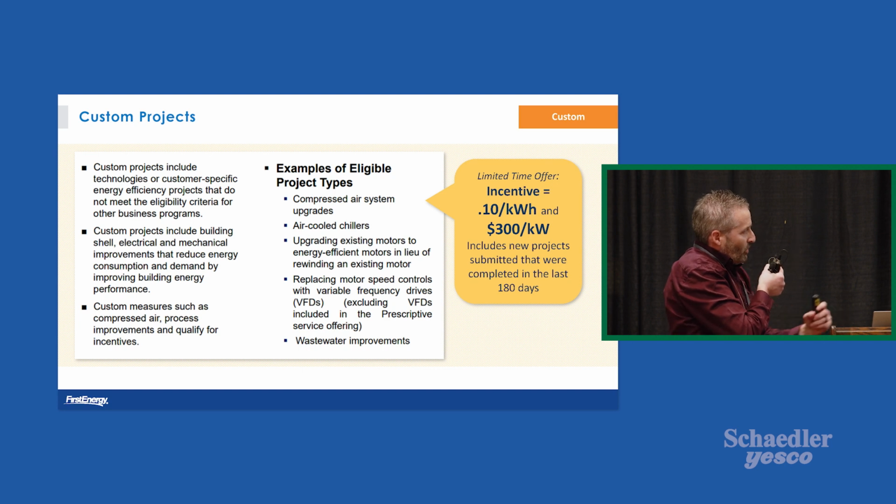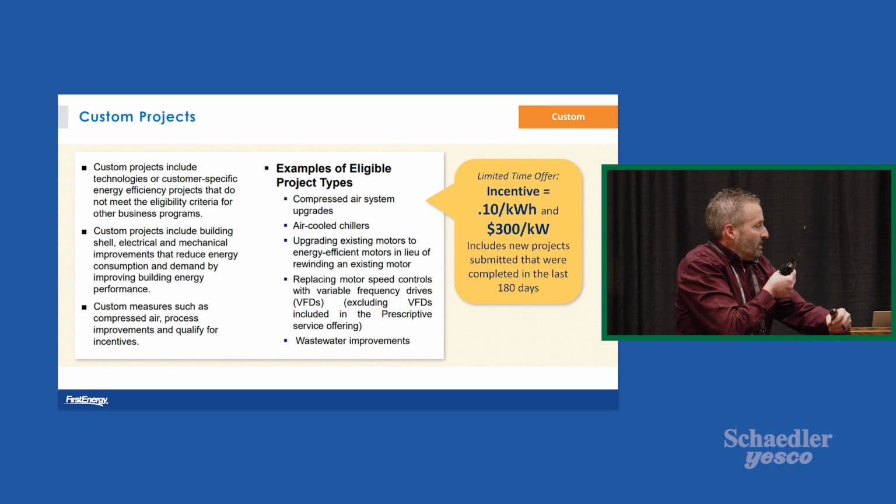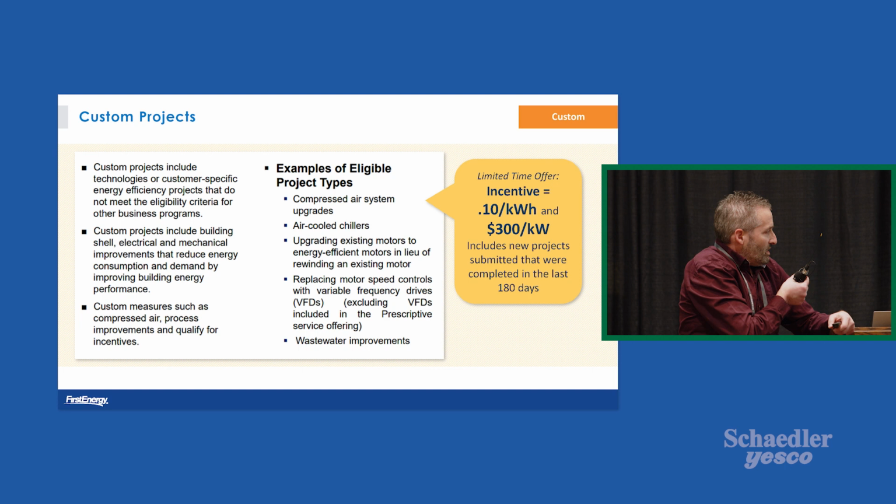Right here, about custom projects. They include building shell, electrical and mechanical improvements that reduce energy consumption and demand, such as compressed air and process improvements. They all qualify for incentives. We're at 10 cents per kWh and $300 per kW that you can get. So during those peak months of June to the end of August, if you save between the hours of 2 and 6, you can get that $300 per kW kicker.